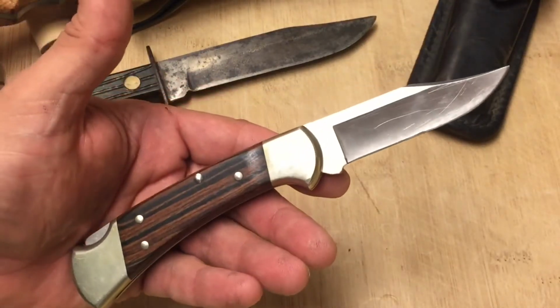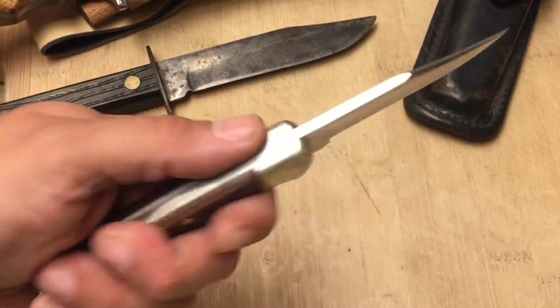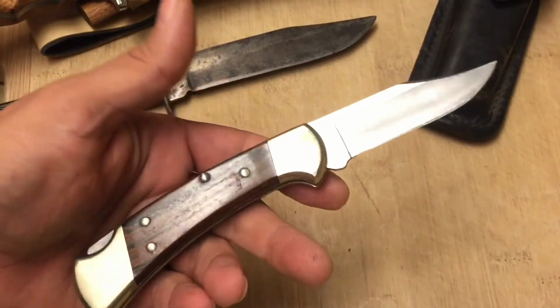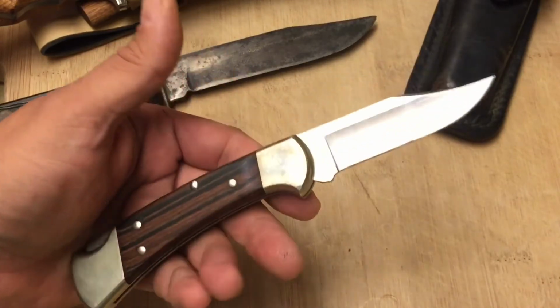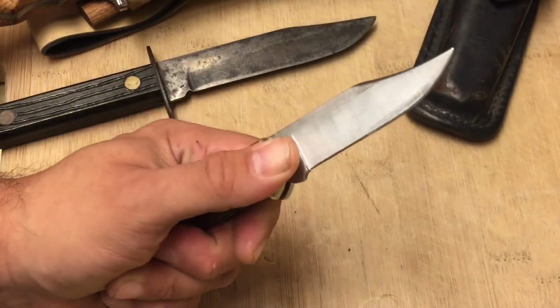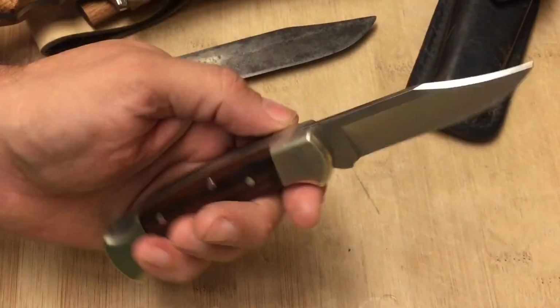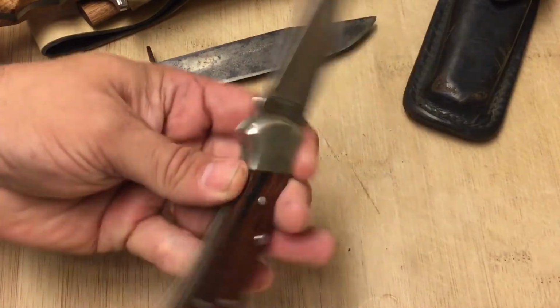It is smaller than a Buck 110. It fits in your hand. It's a lockback design, and it's got significant weight to it so that you know it's in your pocket. If you're going to pocket carry it, you can, or like I carry, you can carry it in a sheath. And yes, I would call this a traditional type knife, but for me, this is also an EDC knife. So this is my Buck 112. I love my Buck 112s.